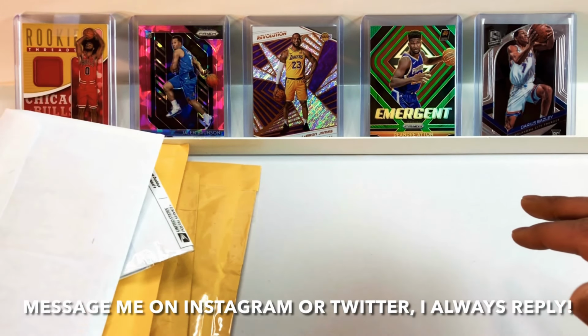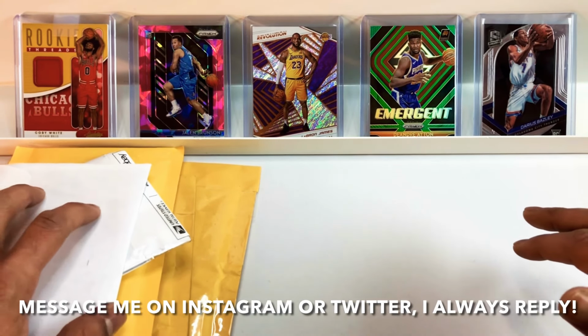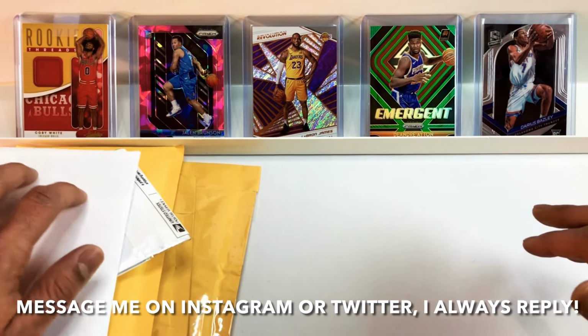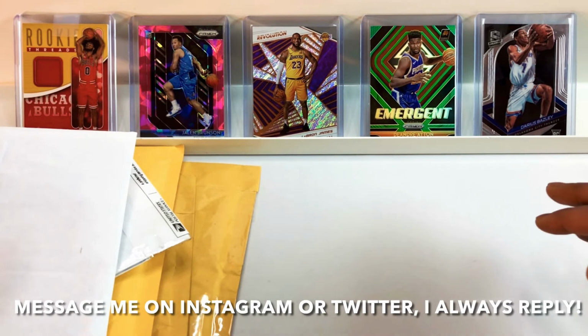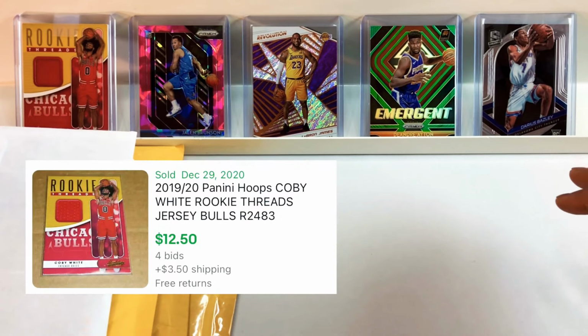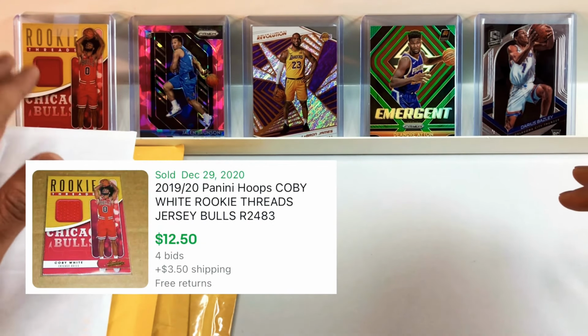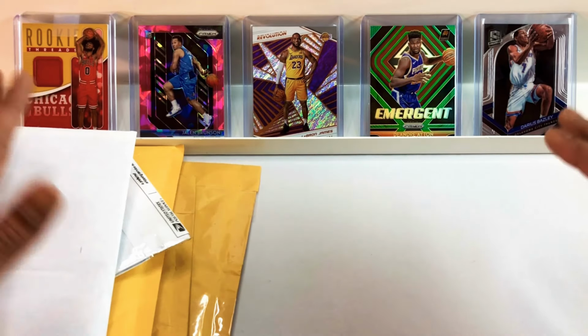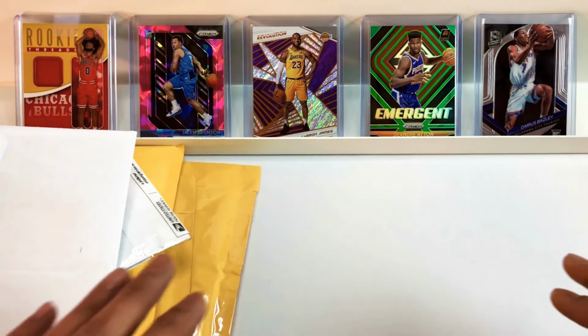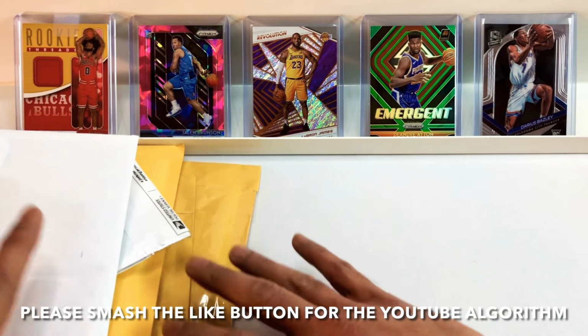Over here, we have, last but not least, Kobe White. This is a Rookie Threads Absolute card. It's such a nice Kobe White patch. We picked it up for like $11. It's going for about $13 now. Totally worth it if you want a Kobe White card that's nice and you don't want to break the bank. So with that long intro, hope that was helpful. Let's get into these guys.